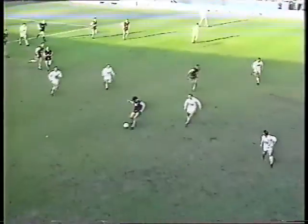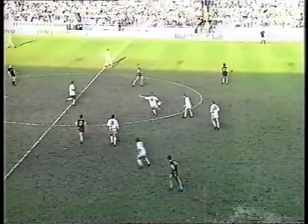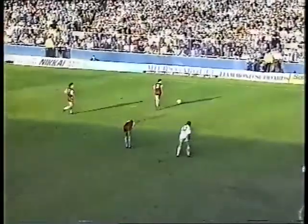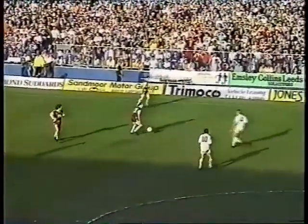West Ham break. Slater. Got plenty of support. Gives the ball away. Vinnie Jones forward. Berardi, that could well be his last touch. He's about to be replaced. Referee won't stop it until the ball goes out of play.